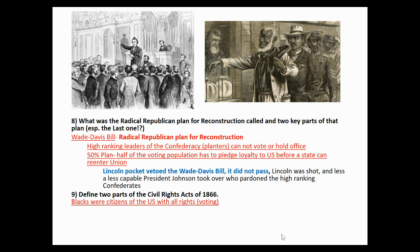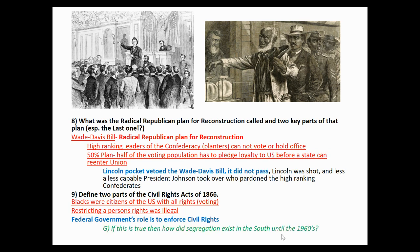Right. And this is right after Lincoln is shot in 1865. And basically, it says that blacks are citizens of the United States with all rights for voting. It also said restricting a person's rights is illegal. Right. And it changes the role of the federal government to also enforce civil rights for African Americans. Now, think about this. This is passed by the Radical Republicans in Congress. If this is true, then in 1866, why did segregation exist in the South until the 1960s? Wouldn't this ban segregation?